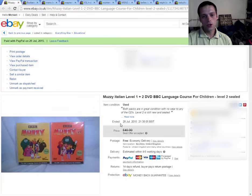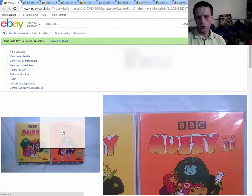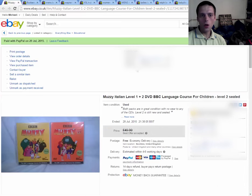2 Muzzy language learning packs. I took a best offer of £35, I think it was, for these two. It was both Italian, level 1 and level 2. Yep. I got 3 of them for £25 at a boot sale. The third one is yet to sell, but all the profit is basically sitting in that third one. So, yeah, definitely one to look for, one to grab if you get them cheap enough.